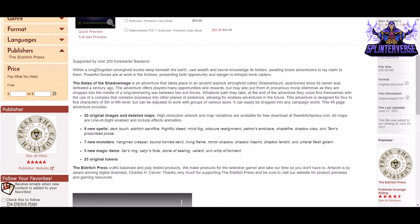It had some Kickstarter backers, and it said, within a long forgotten stronghold buried deep beneath the earth, vast wealth and secret knowledge lies hidden, awaiting brave adventurers to lay claim to them. Powerful forces are at work in the fortress, presenting both opportunity and danger to intrepid tomb raiders. It's an adventure that takes place in an ancient warlock stronghold called Shadowhaunt, abandoned since its owner was defeated a century ago. It offers players many opportunities and rewards, but may also put them in precarious moral dilemmas, as they are dropped in the middle of a long simmering war between two evil forces.